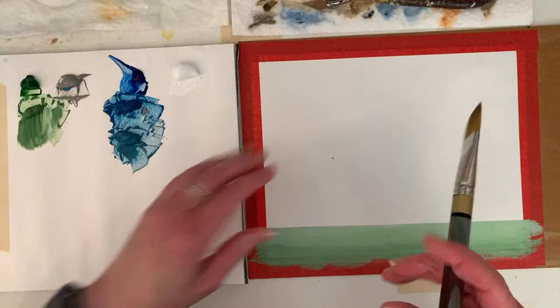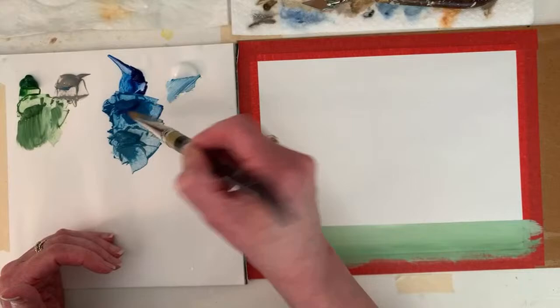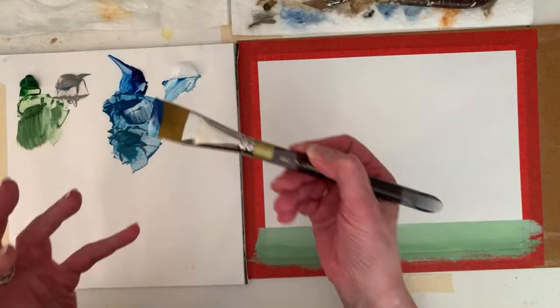Sorry if that blowing was loud. I was trying to get the fuzz off. Okay, I'm going to start with the little bit bluer blue and some white. I'm actually going to load up both sides of my brush, and you can mix it and make it nice and neat.